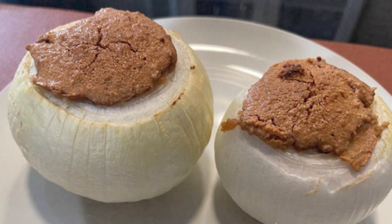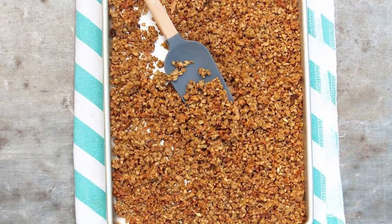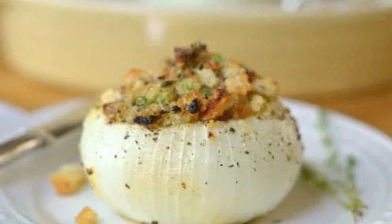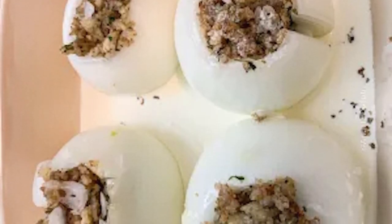People started stuffing them with all sorts of things, like grape nuts, a cereal that's not too exciting on its own, but worked well in recipes. It gave the stuffed onions a meaty texture, and with the right seasoning, they could still make a tasty snack today.